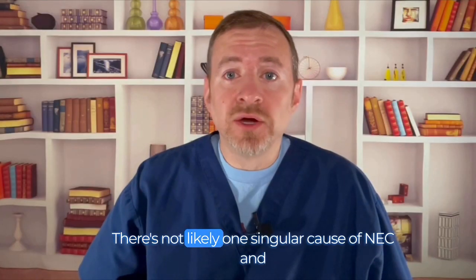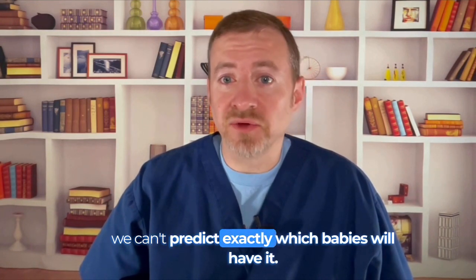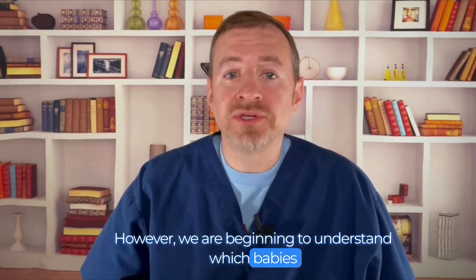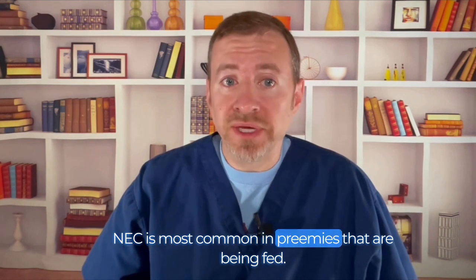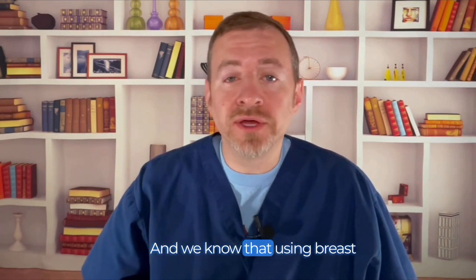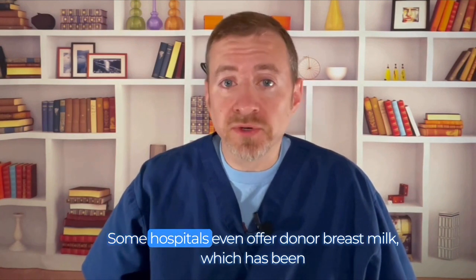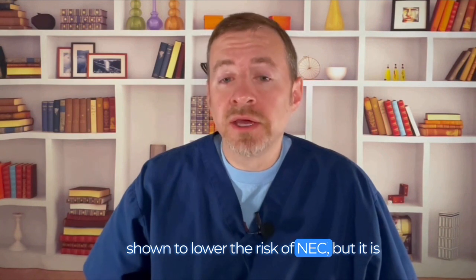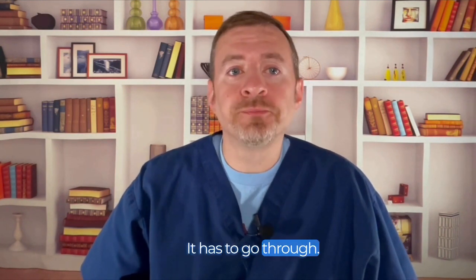There's not likely one singular cause of NEC, and we can't predict exactly which babies will have it. However, we are beginning to understand which babies are at the highest risk of NEC. NEC is most common in preemies that are being fed, and we know that using breast milk decreases that risk over formula. Some hospitals even offer donor breast milk, which has been shown to lower the risk of NEC, but it is not preferred over mom's milk because of the processing it has to go through.